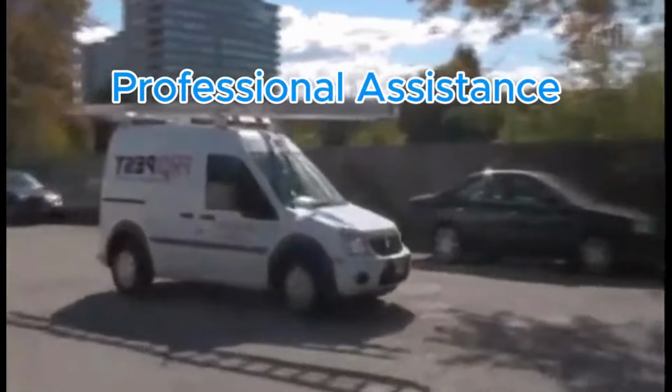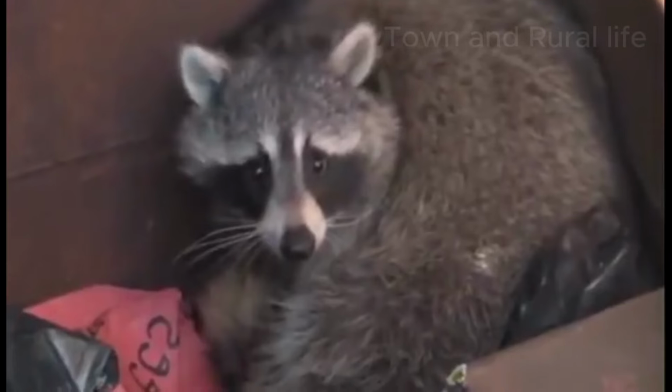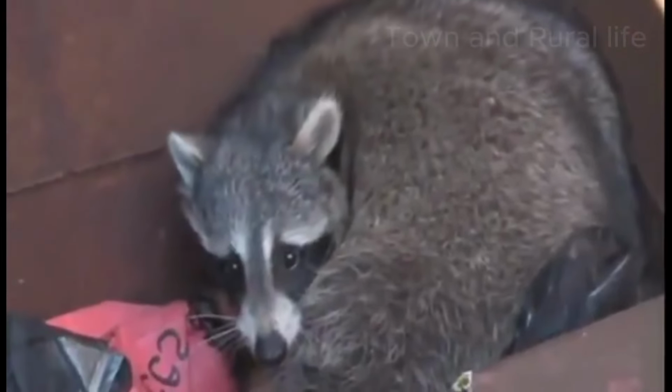Professional assistance. For persistent raccoons or a mom and babies denning in your home, you may need to hire a nuisance wildlife specialist for removal. Expert help is recommended because a mom, if cornered, likely will defend her offspring. You also don't want to leave babies behind accidentally because they will die inside your home if you remove the mother.